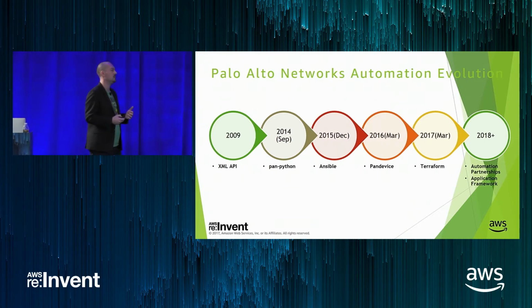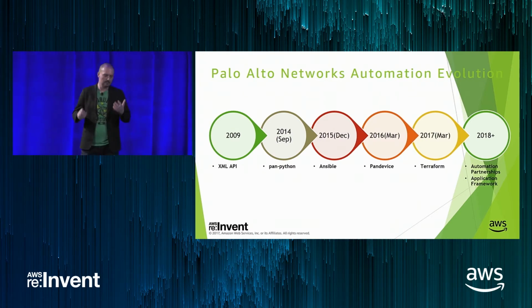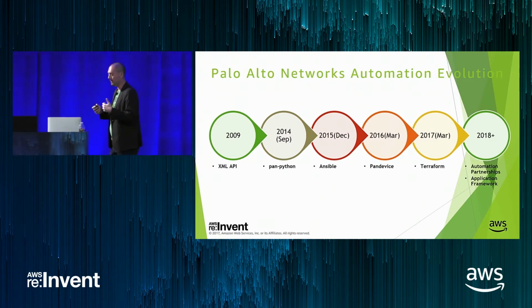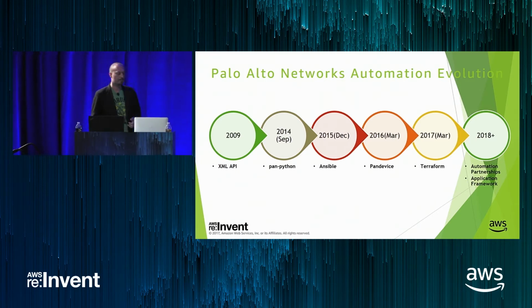Then, since the beginning of this year, we figured out that Terraform is something that lots of born-in-the-cloud companies like to use, because it claims it's heterogeneous and easy to use in multiple clouds, all that good stuff. Which works or doesn't work sometimes. Anyhow, we decided to jump on the Terraform bandwagon, and finally that clicked with a lot of our customers, because it seems like that was the right thing to do for the cloud.